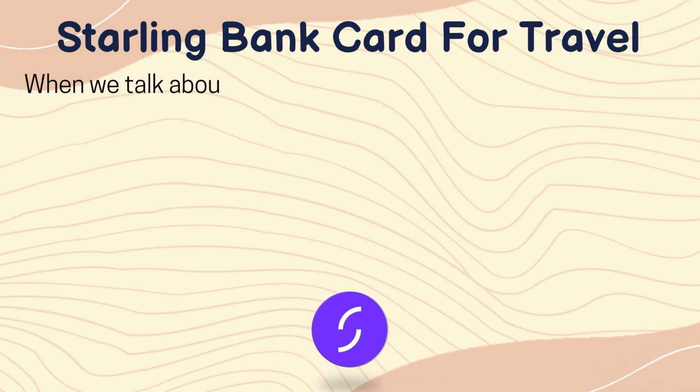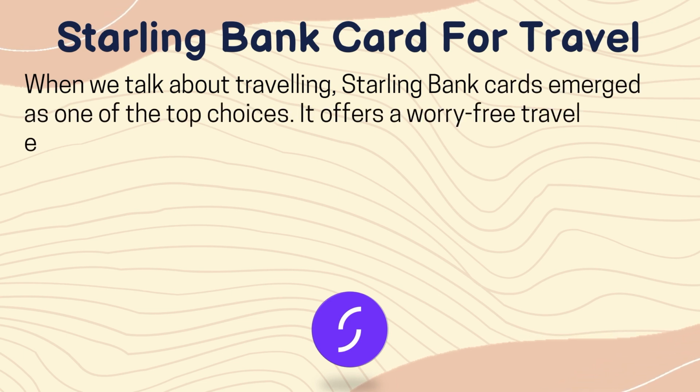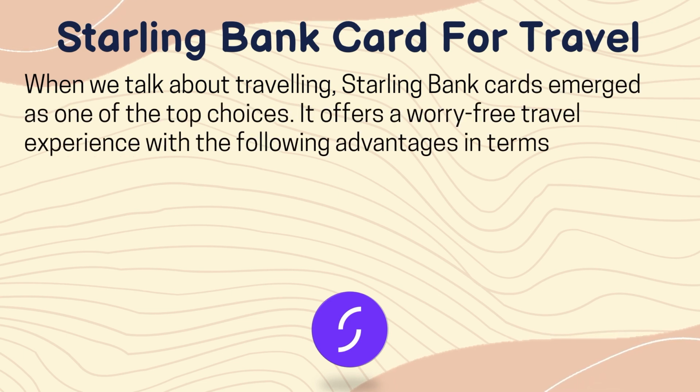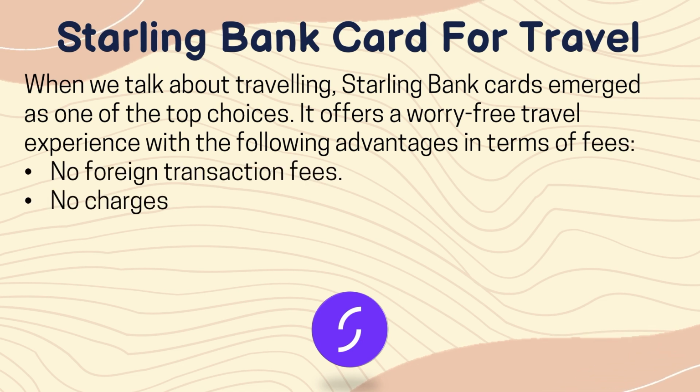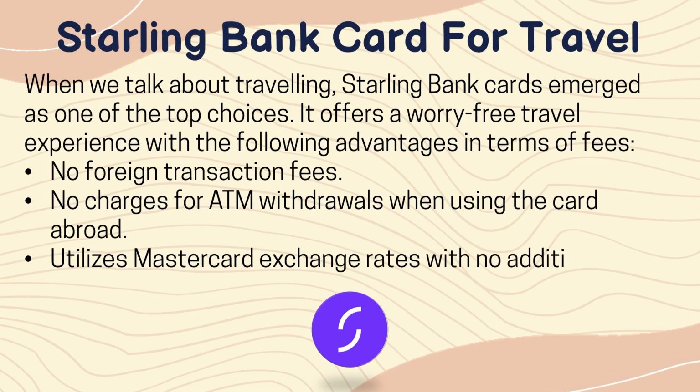When we talk about traveling, Starling bank card emerges as one of the top choices. It offers a worry-free travel experience with the following advantages in terms of fees. No foreign transaction fees, no charges for ATM withdrawals when using the card abroad. Utilizes MasterCard exchange rates with no additional markups.